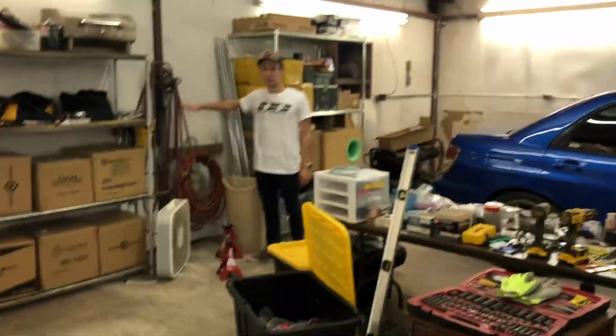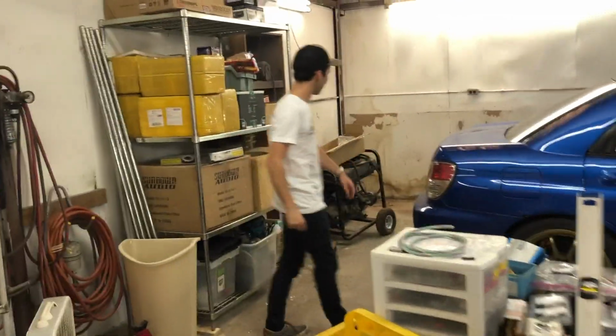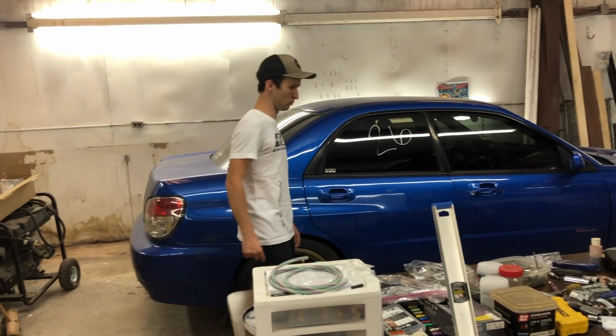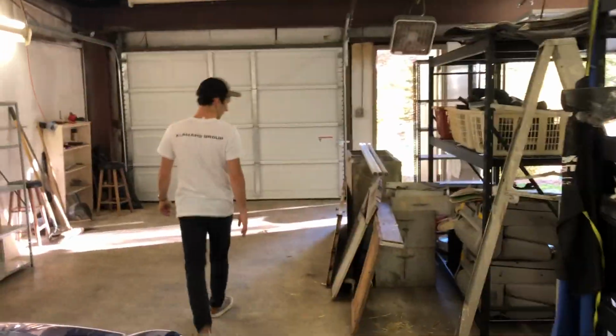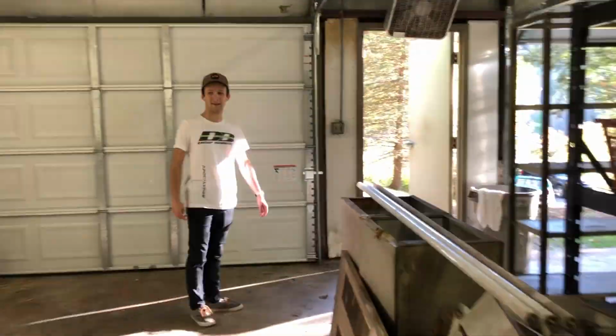We do have an air compressor out back, and it's fully ran for all that. We of course have my car sitting in here, so I can do work on it. I can keep it nice and clean and dry, just do whatever else I want to. I got these at Lowe's, guys. These things are great. Definitely gonna get some more just so we have plenty of storage. Got some old trash over here that we need to get rid of.